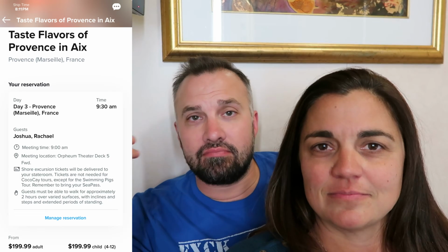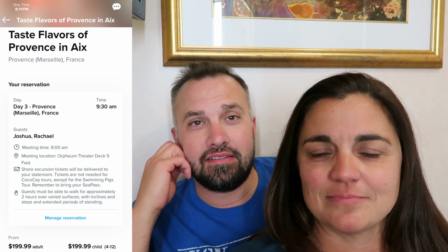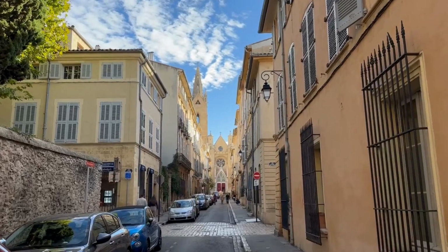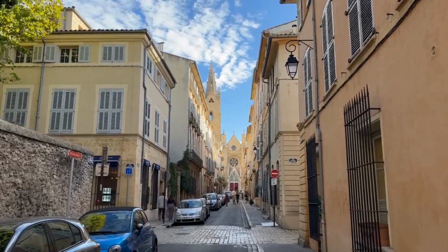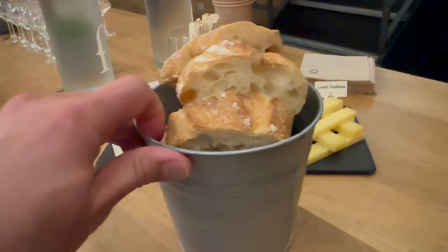We picked the excursion randomly. Well, not randomly, it was like a food tour. We actually had really no knowledge of Aix-en-Provence. But overall, I thought the food was good. It was very interesting. It moved a lot slower than I was expecting, and that's fine because it was just a different pace. We're used to go, go, go, go, go, and it wasn't that this time.